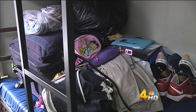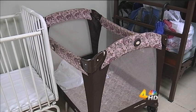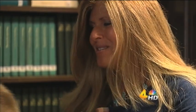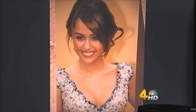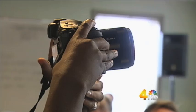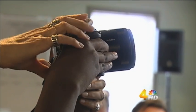In Nashville, it's estimated that at least 50 children every night are homeless. It's a life lived often without hope. Wow, you did a great job. Linda Solomon is hoping to change that. She's a well-known celebrity photographer, taking pictures of the famous. But on this day in Nashville, what can you capture right here today? The camera won't be in her hands.